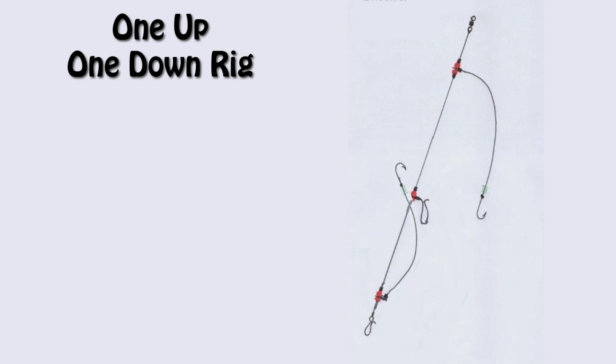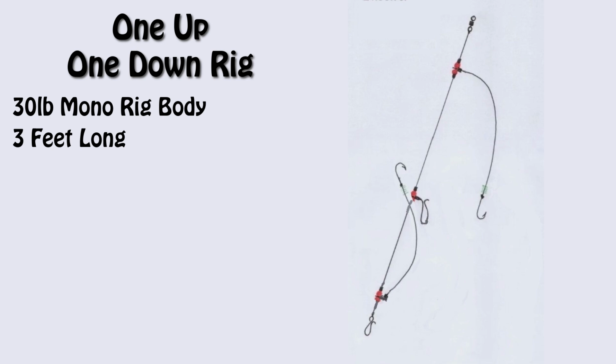A one-up, one-down rig will be ideal for casting. It will also present one bait low to the seabed with the other higher up for any fish that may be waiting to ambush prey from below. Use 30 pounds mono for the rig body to handle casting weight. This should be around 3 feet in length to avoid snoods from tangling.